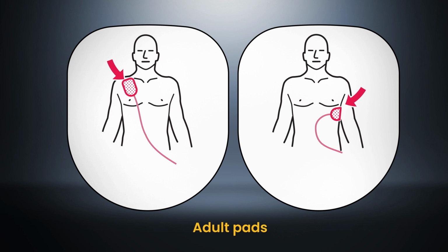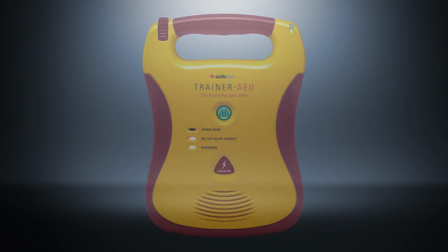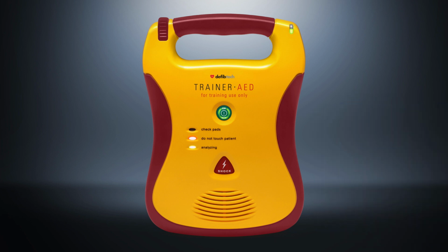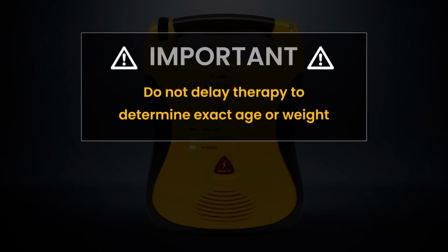All of our AED pads have pictures on them showing the user exactly where to place them. For the sake of this demonstration, we will be using our AED trainer and training pads. The only visual difference between the appearance of our trainer and standard AED is the red sides. Our clinical use AEDs have black sides. It is important to remember, do not delay therapy to determine exact age or weight.